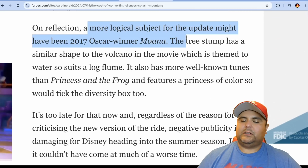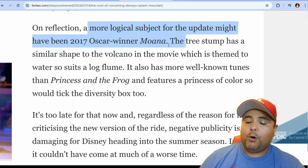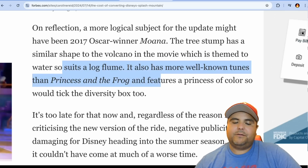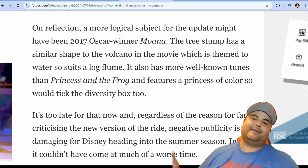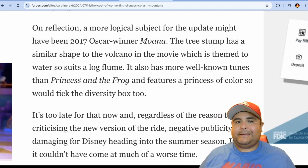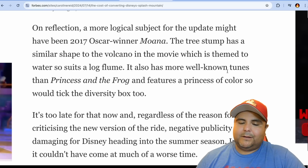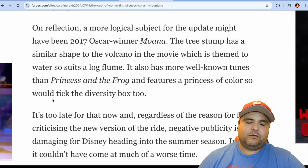On reflection, a more logical subject for the update might have been 2017 Oscar winner Moana. The tree stump has a similar shape to the volcano in the movie, which is themed to water so suits a log flume. It also has more well-known tunes than Princess and the Frog. I'm going to argue that Princess and the Frog has incredible music, but Disney didn't want to adapt all of its incredible music from that original movie. They wanted to do originals. Moana also features a princess of color, so would tick the diversity box too.